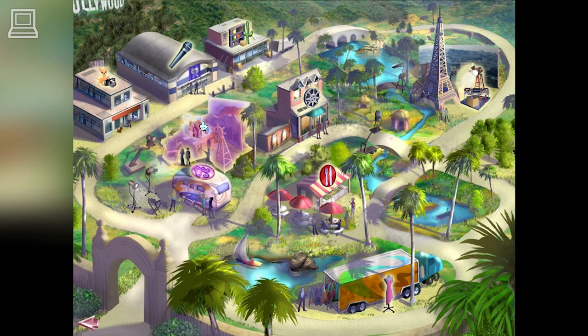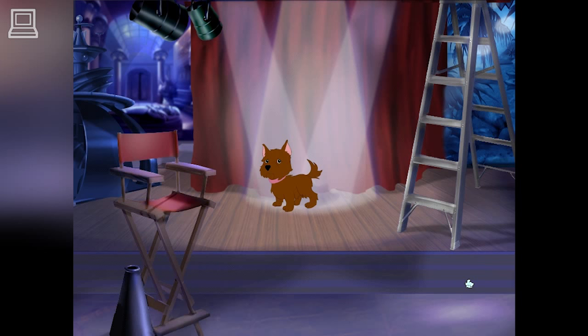Hair and makeup trailer. Picture puzzles. Puppy paparazzi. Capture the pic. Wesley's dog Bella would be perfect for this movie. We need to take 6 pictures of Bella before we run out of film. Remember, you only want to take pictures of Bella.